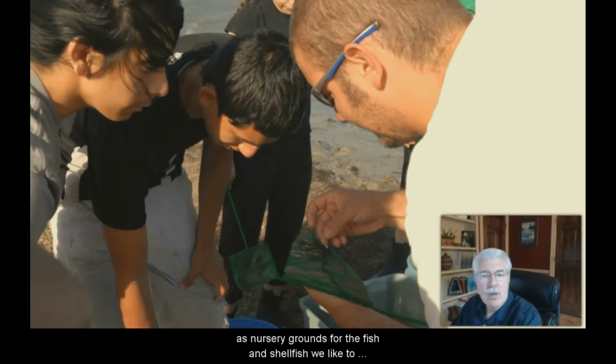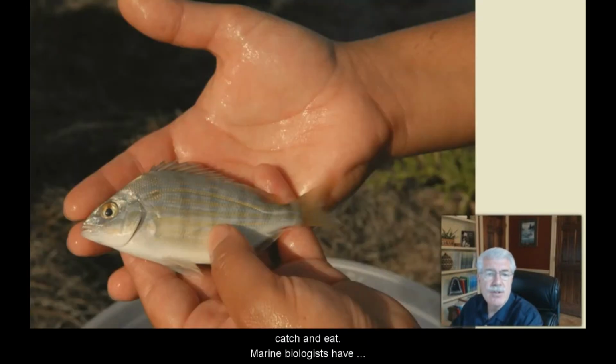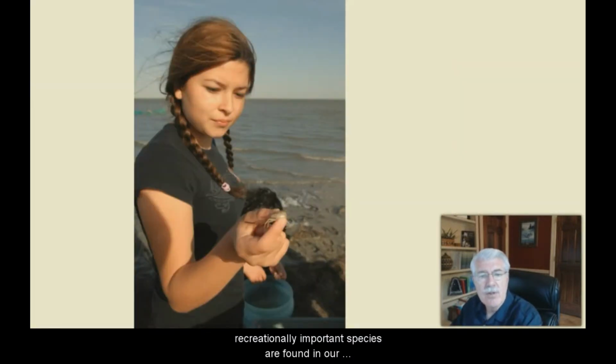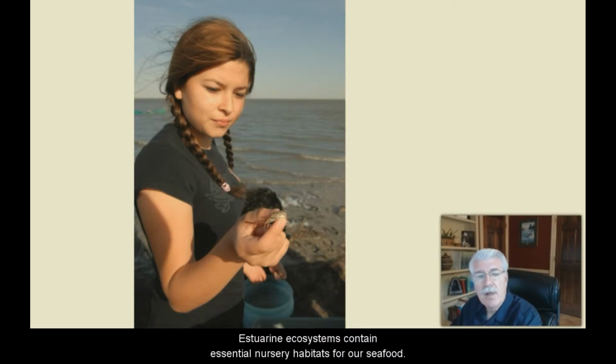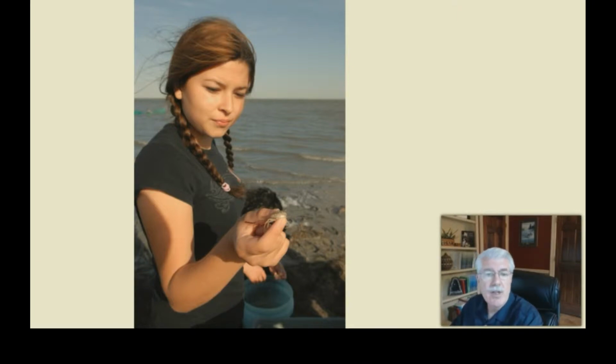Without enough fresh water, sediments, and nutrients, the estuaries could not function as nursery grounds for the fish and shellfish we like to catch and eat. Marine biologists have determined that 90 to 95% of all commercially and recreationally important species are found in our estuaries at some stage in their life cycle. Estuarine ecosystems contain essential nursery habitats for our seafood.